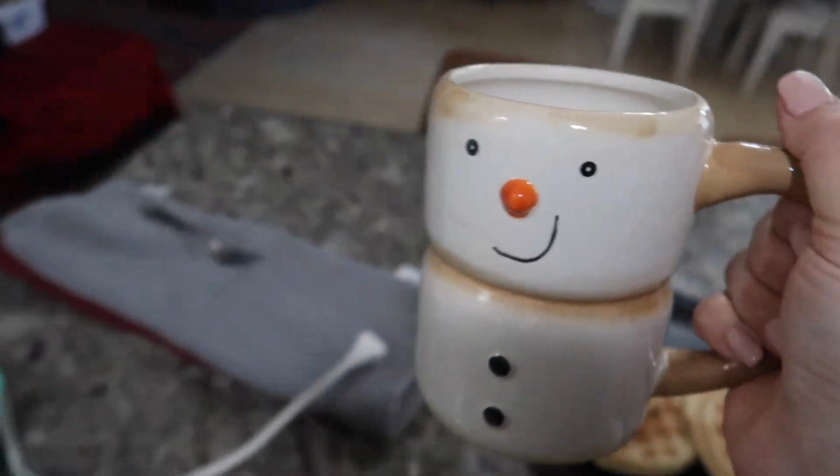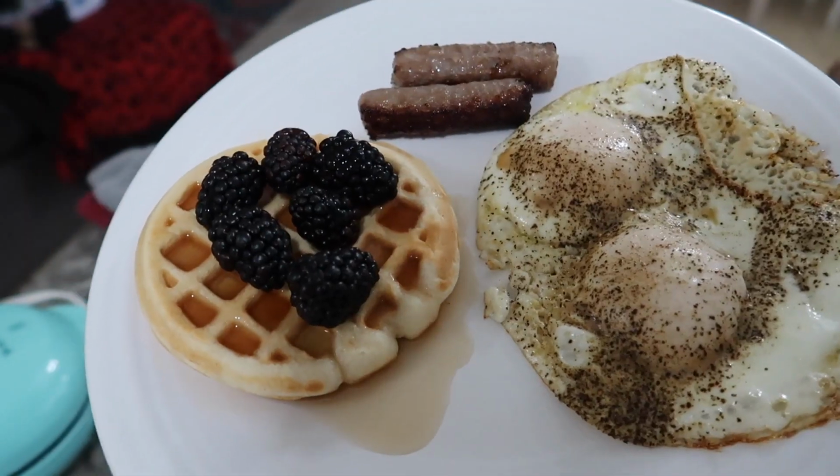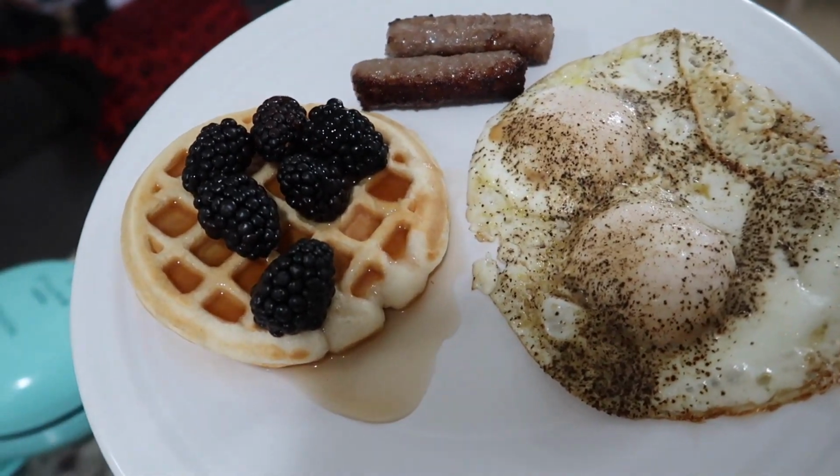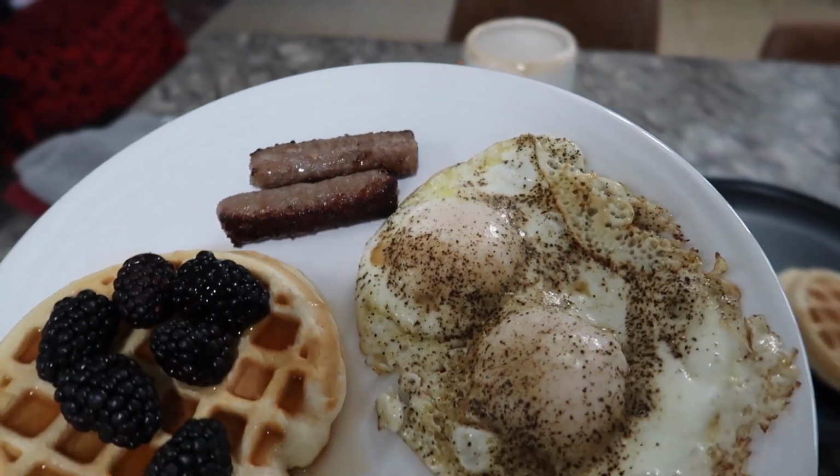Look how cute. Breakfast is also done. Like I said, one waffle with some blackberries and my zero calorie syrup, 2 eggs, and 2 sausage links.